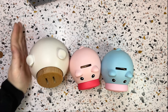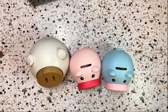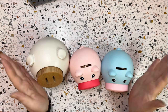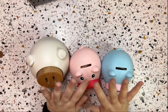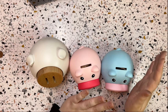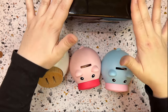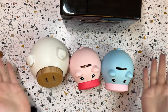All right, here's Marshmallow. Marshmallow is stuffed. Bubblegum is stuffed. Cotton Candy is stuffed. They are at their max capacity. So I probably will do another video where I unstuff them all, roll up all the money, bring it all back to the bank. Once I have the cash for that, I will put it into this piggy bank, and then we will do it all over again and start to fill the piggies again.